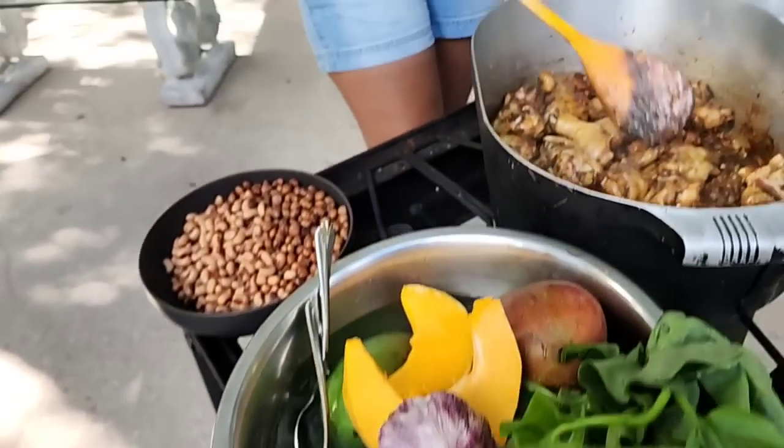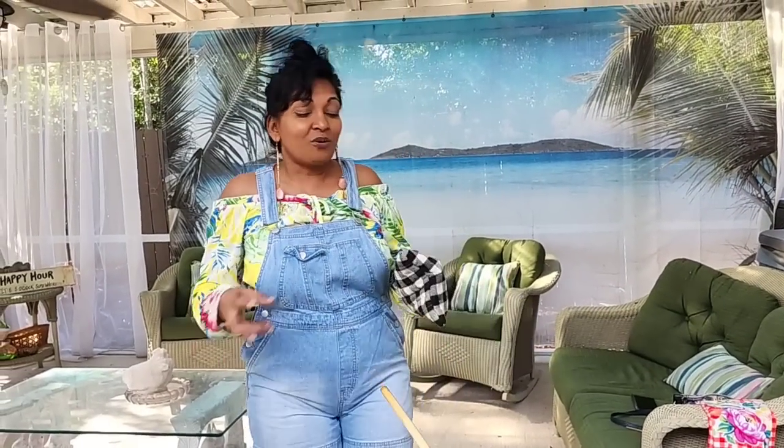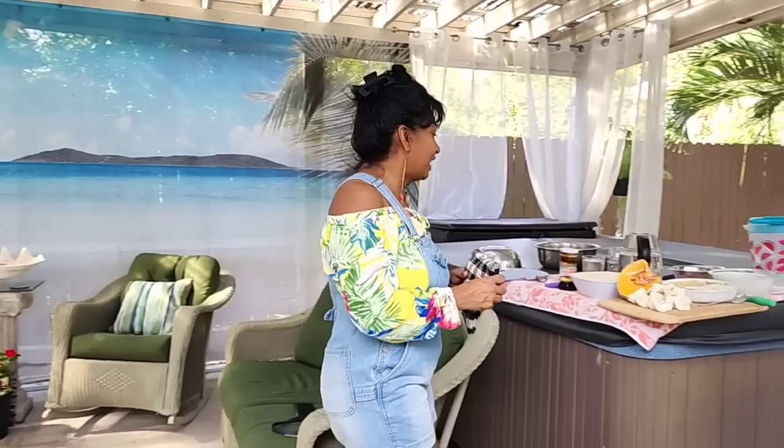What I also put in this chicken is some nice raw seasoning, you know, so I can smell all the green seasoning that I put in there from the garden.